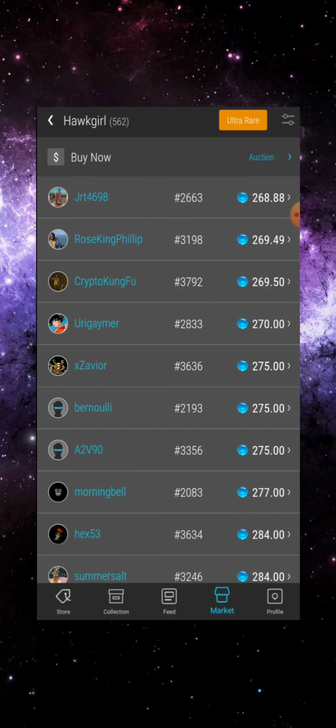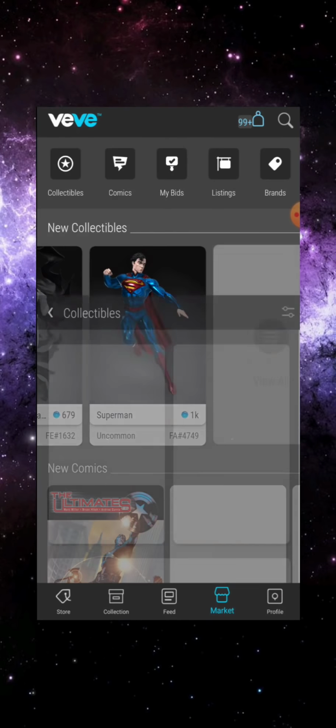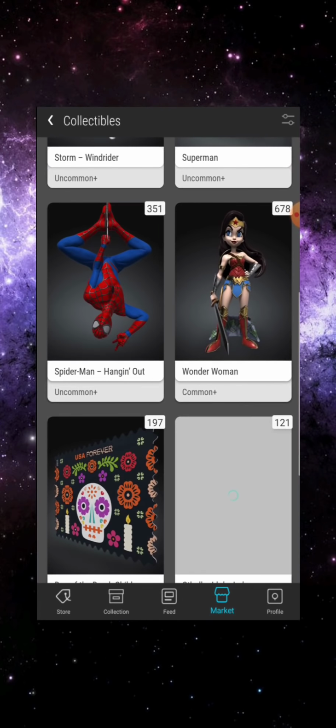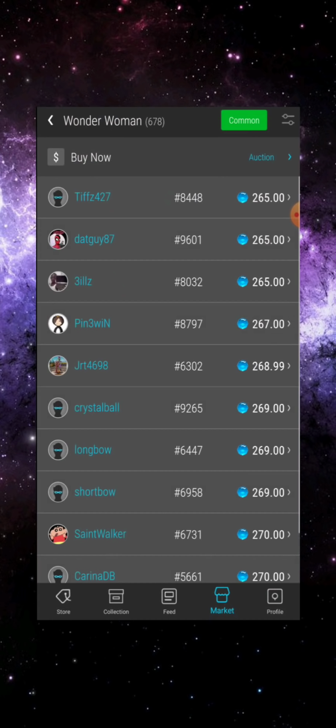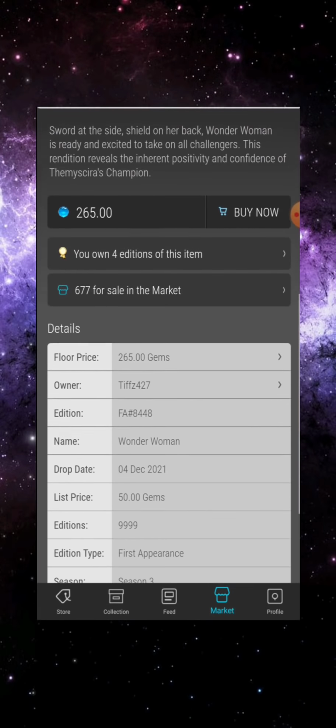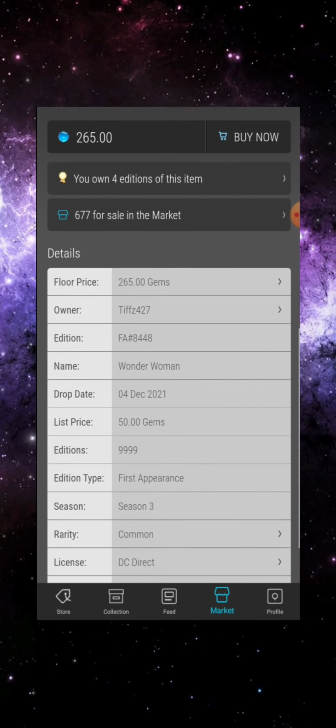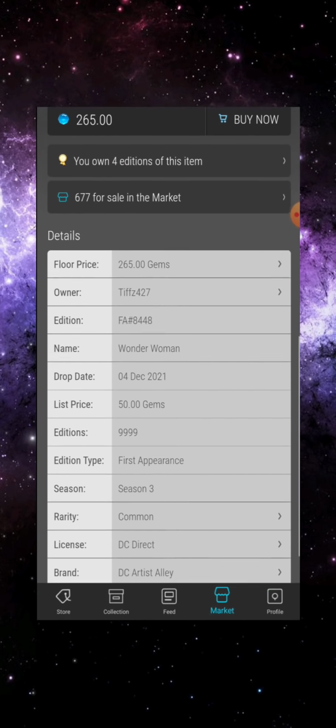268 gems. So, the common, which was Wonder Woman, let's go to her real quick. Here she is. She currently has a floor of 265, but she reached as high as 300, I think 290 or 300, last night or yesterday, or even this morning. She has an edition size of 9,999. She also costs 50 gems. And yeah, she's the common for yesterday's drop.